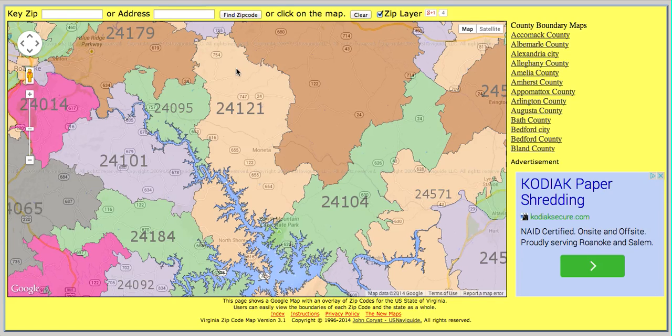This is Chad Corbett. I'm doing a quick market analysis for subdivisions in 24121, the Moneta zip code at Smith Mountain Lake. I'm going to start here. You can kind of see this is the predominant zip code throughout the lake. So it's on both the North Shore side.